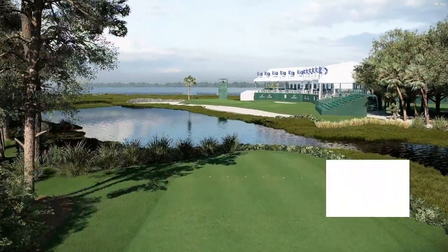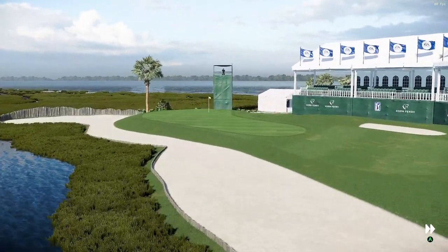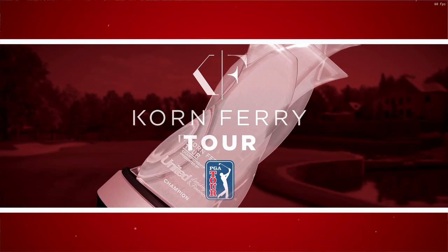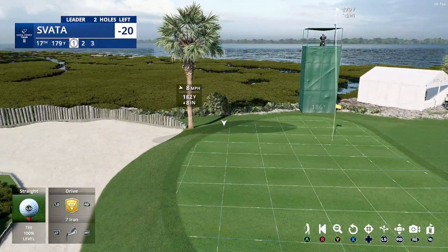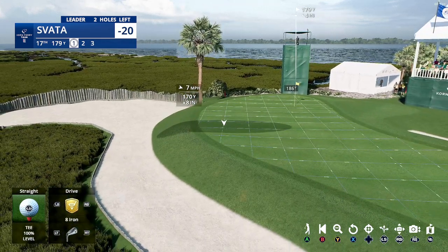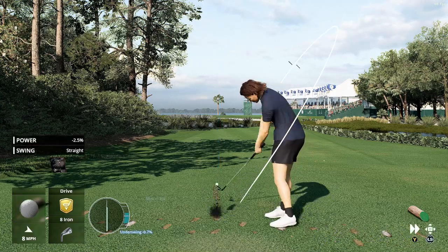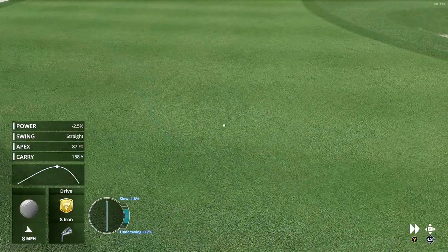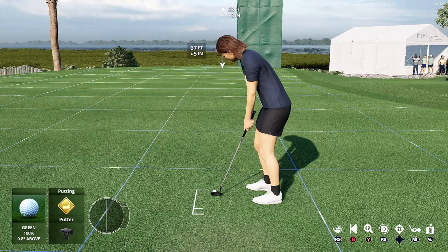Two holes remain as we come to the par 3 17th at 174 yards. You'll want to aim right of that one lone tree in the distance, almost like what you see on the South Carolina state flag. And be sure to steer clear of the bunkers here, because making par from there, not a sure thing. Okay, that'll come to rest on the front portion of the green, and now a fairly long look coming up for birdie. Now this for another birdie.